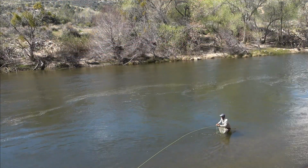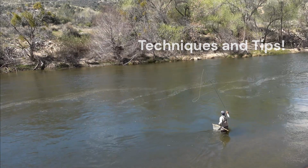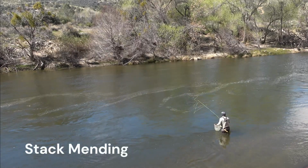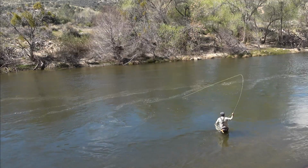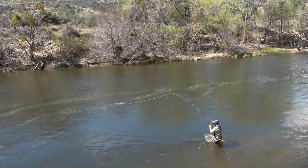So let's check out some of the techniques that we're using out there. This technique right here, I'm using an indicator with a couple of nymphs below it. And then this is a really important thing to do right here. This is called stack mending. If you notice, I pulled out a bunch of line out of my reel and stacked the line above, and got a really nice drift.